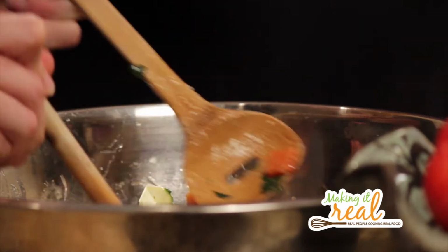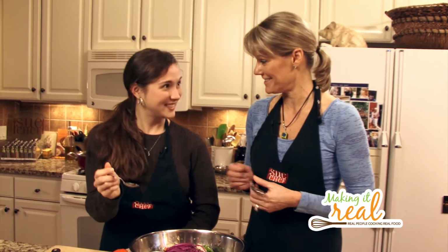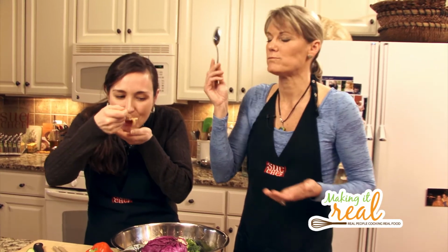So that is it. Look how simple that was. This is an easy, easy recipe. There's a ton of recipes like this on our website. And just remember, we're real people cooking real food. It's time to eat. Yum, I can't wait.